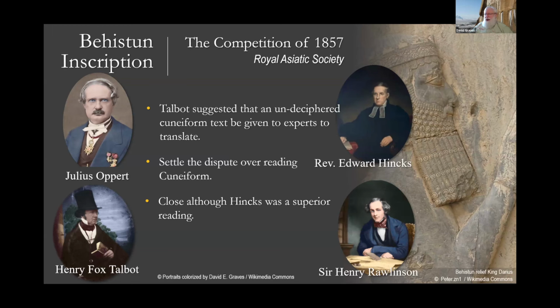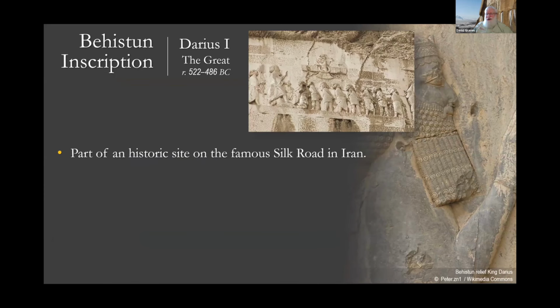Hincks was probably the superior reading, the Reverend Hincks, which is interesting, even though Rawlinson was such a good Orientalist and epigrapher. And Rawlinson was almost identical to Hincks in his translation. Oppert wasn't far off from that. So they knew that the language had been cracked and that they could read it because of this blind competition that was brought back to the Royal Asiatic Society in 1857. So I thought that was a really interesting competition that showed that they had indeed cracked the code, and we can actually read this stuff.